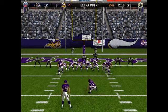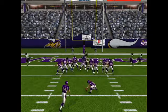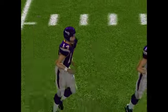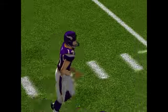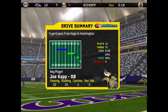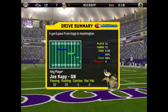Cox comes in to attempt the point after. The point after is good. Henderson gained a lot of yards on that long drive. He's such a huge cog in their wheel. If they get him involved in the game, they're a heck of a lot better off.